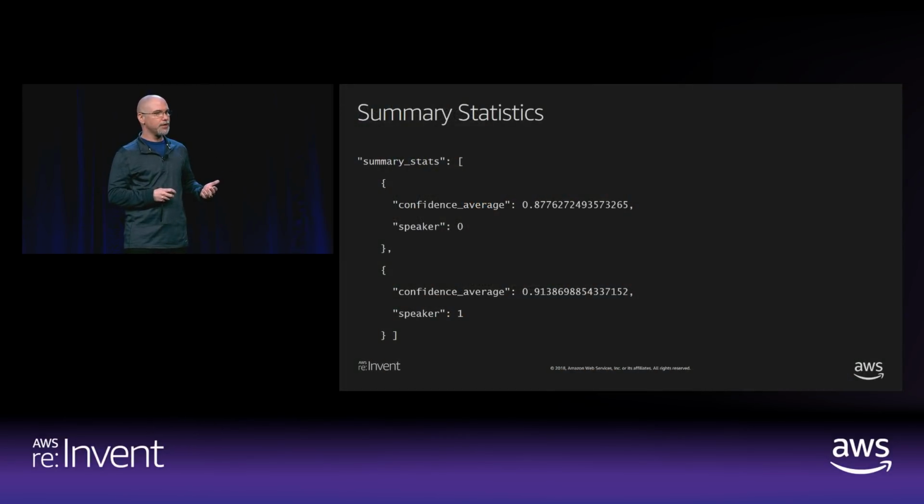Another thing we did in this process is extend the JSON format just a little bit by adding in some calculated statistics. Things like the confidence average for the conversation, for the call taker and the caller. The idea being that we can use this information later when we select transcripts that are the best to be able to train machine learning models.